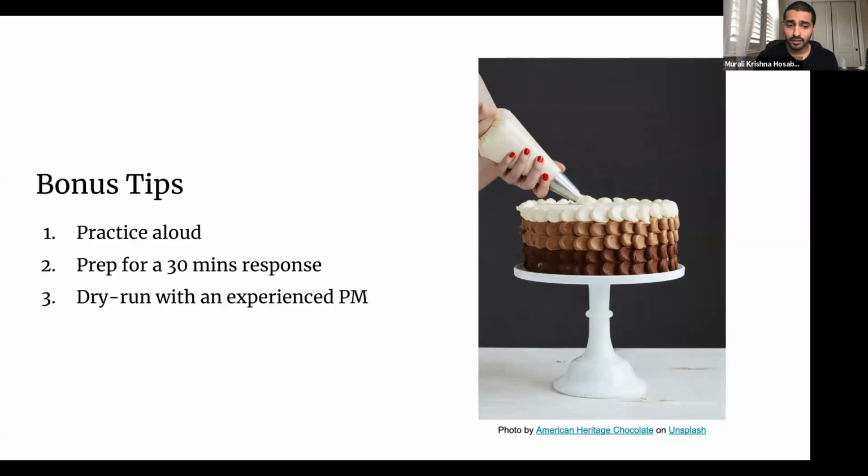And the last point here is probably one of the most important. Dry run with somebody who's done this before. You cannot improve if you don't know where you're going wrong. That's the mistake that I did as well in prepping for my interviews when I started my journey. It's important to get feedback, course correct where required, and iterate on your approach. So dry run as many as you can with a PM counterpart, and if it's somebody who's done it before, that's ideal.